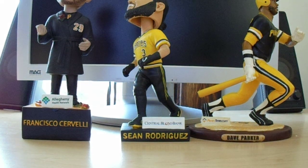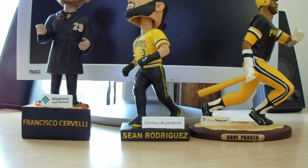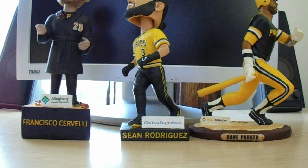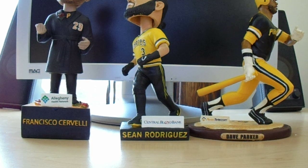This is my autograph recap from the Hunt Auctions autograph sessions that they had. It was held at PNC Park this year, Saturday, July 28th, 2018. Got autographs from pretty much every person who was there because I had MLB authenticated game balls involving those players. So, we're going to start off first.